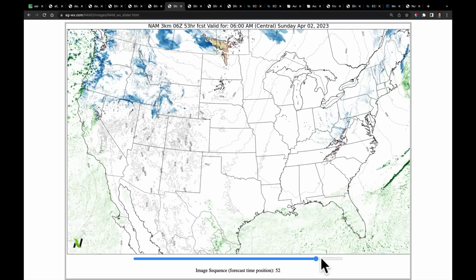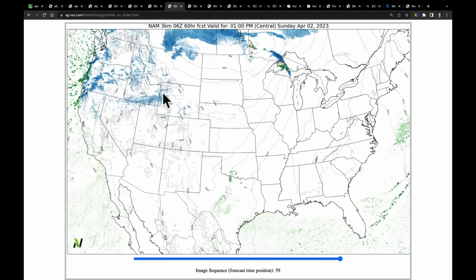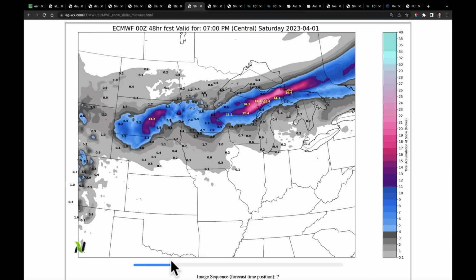Now that system rolls through, high pressure comes in behind it, and then all of our attention goes here. You're going to see at the end of this animation a little clipper coming out of Alberta into Saskatchewan, delivering some light snow. And we're going to watch the rest of Sunday as this low comes into the Pacific Northwest. So you saw some snow in the Midwest. This is what we're expecting out of the first system. There will be a few places in through here that pick up 4 to 10 plus inches of snow.